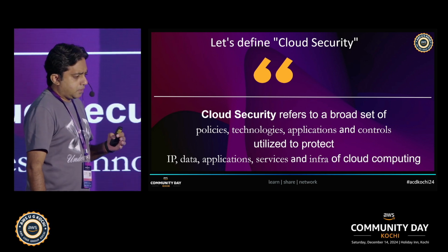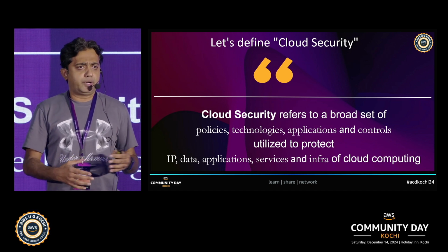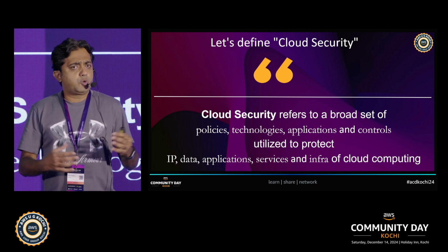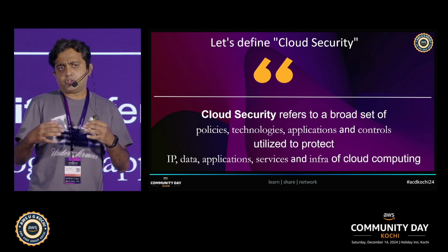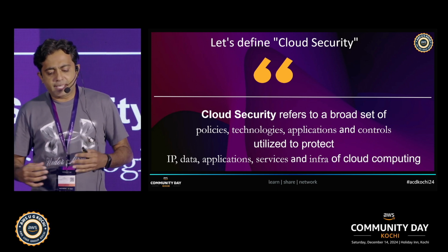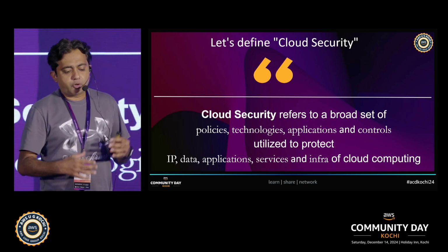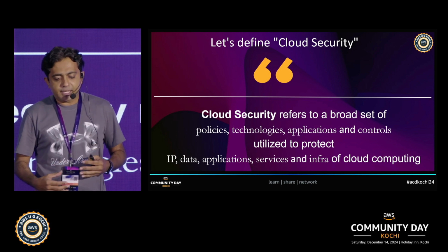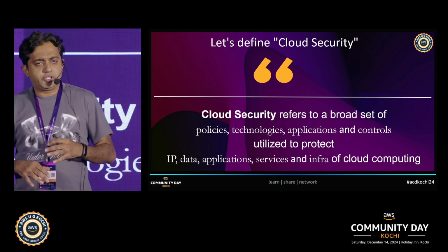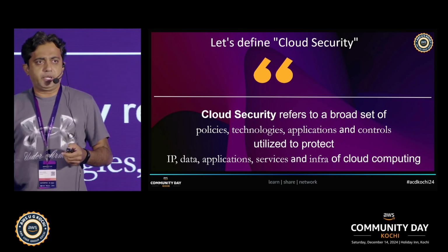Let's define what cloud security is. You can all read the slide, and I'm going to repeat what is there, but look at the highlighted parts. What does cloud security mean? It's a 10,000 feet overview of policies, technologies, applications, and controls which are used to protect your IP, data, applications, services, and infrastructure. That's a very narrowed down definition of what cloud security, or any software security per se, is. I've taken this definition right out of Wikipedia.